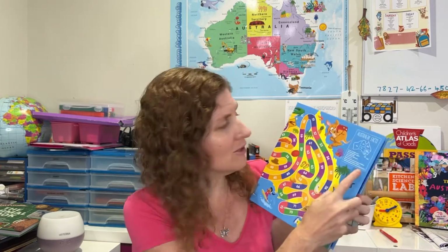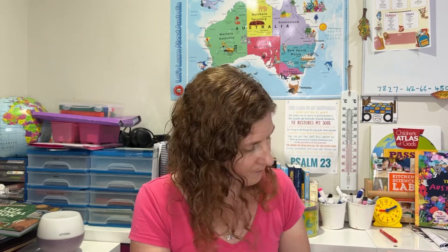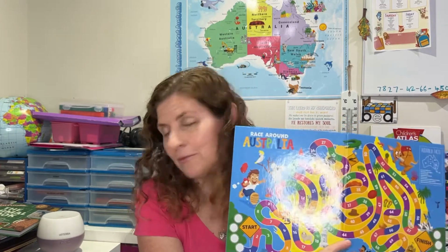Up the top, it's got some little fun facts about Australia: our area, the population, the currency, capital city, the 3 time zones that we have, our national fauna, flora, and our national anthem. So yeah, I thought that one would be a lot of fun and a good way to learn some more about Australia as we have fun playing.